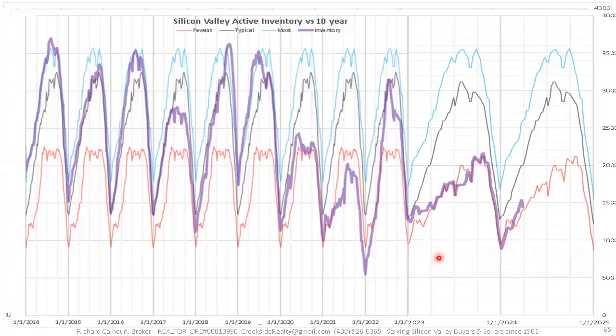Now we're going to look at the active inventory, the component, the metric, and the red line on all the following graphs is the hot marketplace. The blue line is the cool marketplace, and the gray line is the typical. So you can first off see the seasonal cycle.